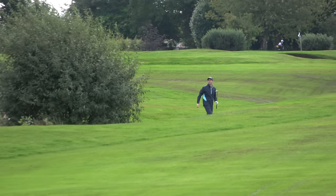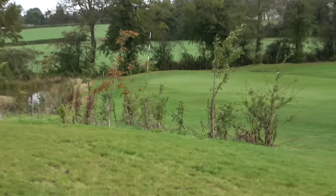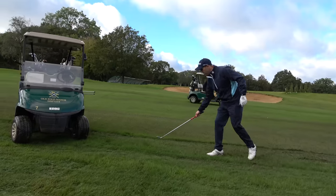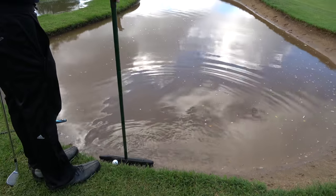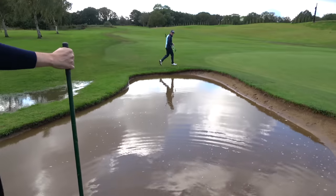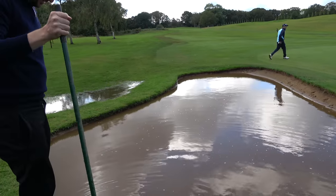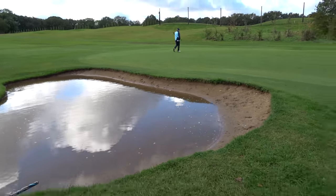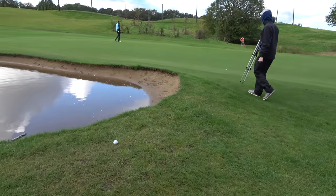Oh no, it's gone low and left. I think that's left. Short left. Should be right. Yeah, bit choppy. It's a bit thick down there. Yeah, gotta be careful. Have we had any rain? That is one full up bunker. It's a new water hazard. That would be a tough water hazard there, wouldn't it? You got one just there.